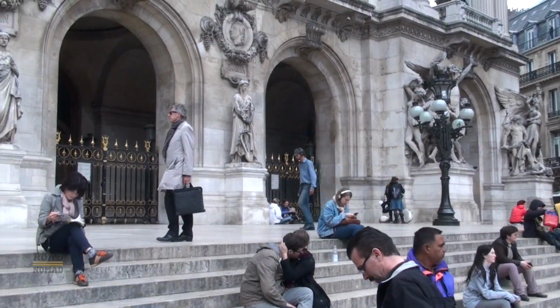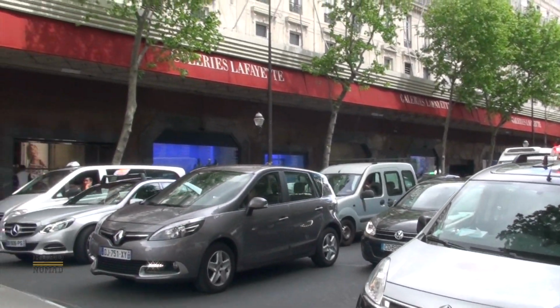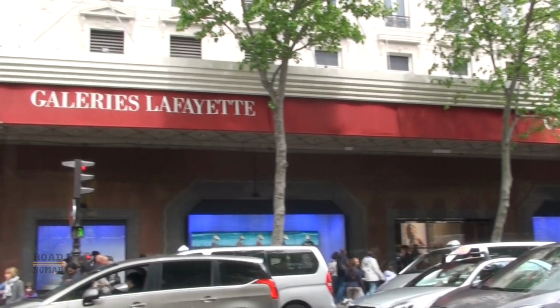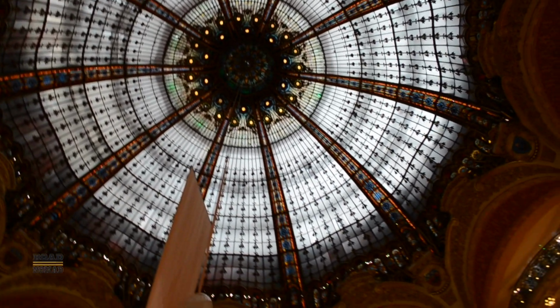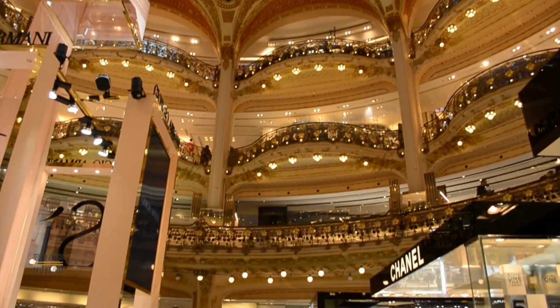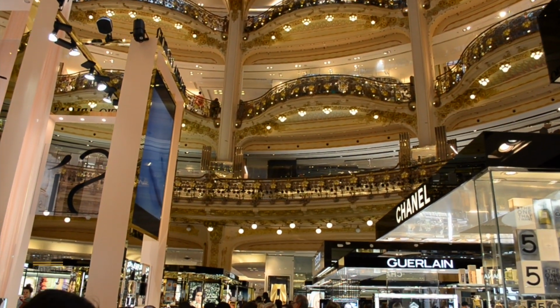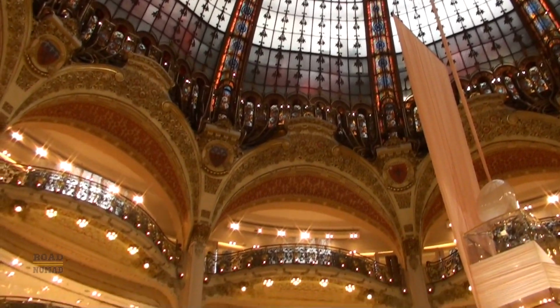Let's visit Galeries Lafayette, which is the great department store here in Paris. Not because we want to go shopping or anything like that, but because we actually want to see the building and see the atrium inside with this glass dome and the balconies all around. This is one of the great early department stores, originally founded in 1896 and finished by 1912.